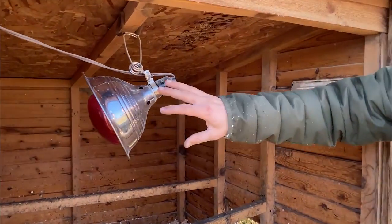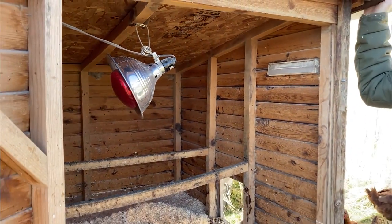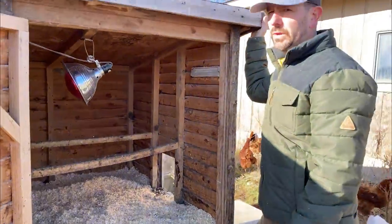You'll see that we do have a heat lamp in here. We really won't use this though unless the temperature gets, say, below 15 degrees. So very cold, otherwise it's just not necessary.